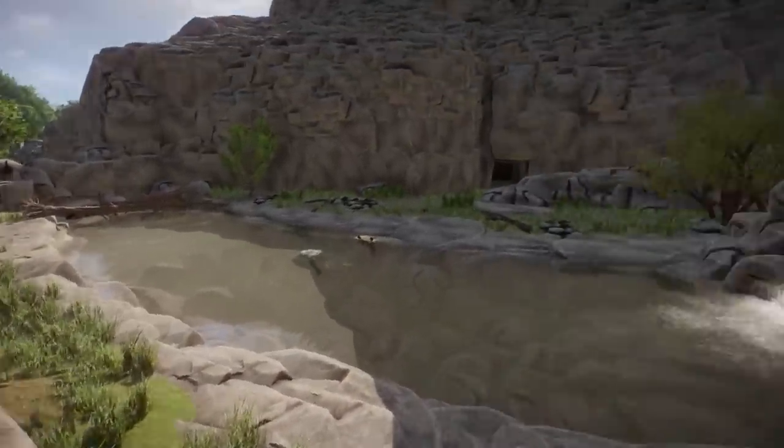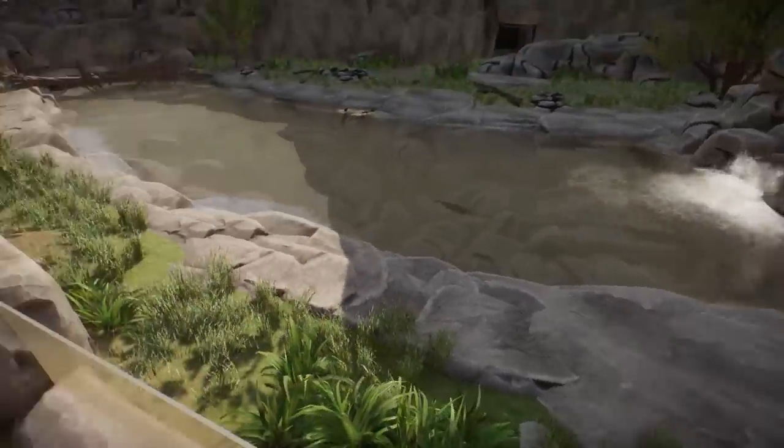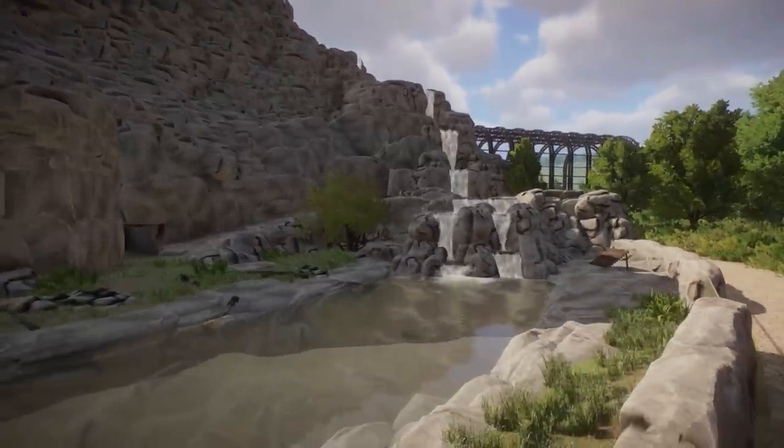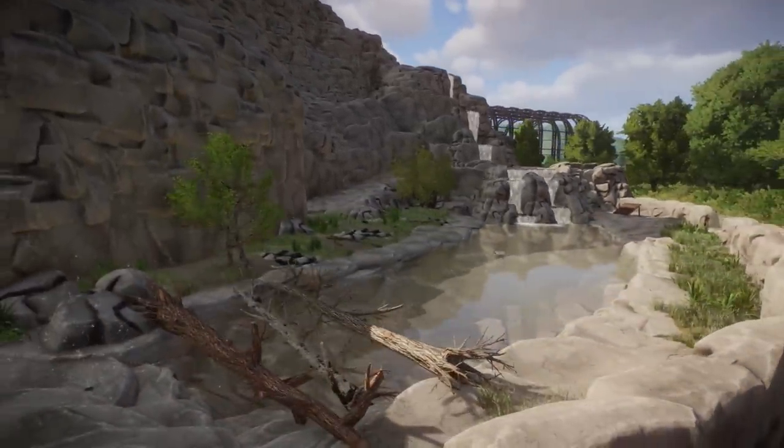Oh, what a lovely habitat. Also really love the foliage work in here and stuff. Apart from the huge rock rig. This is beautiful. I love your style.